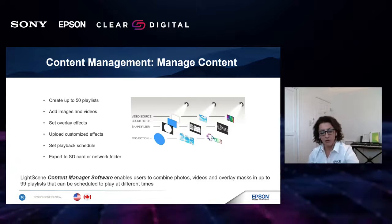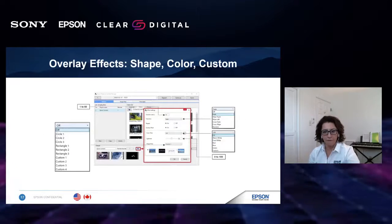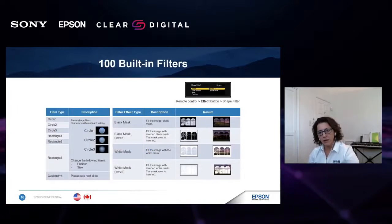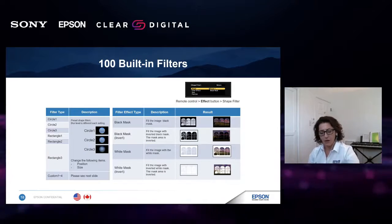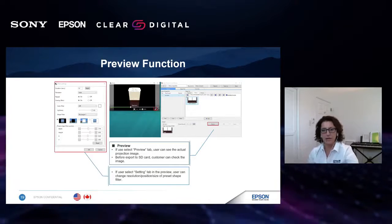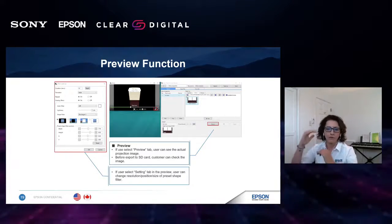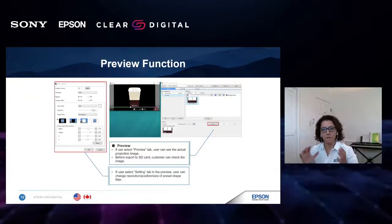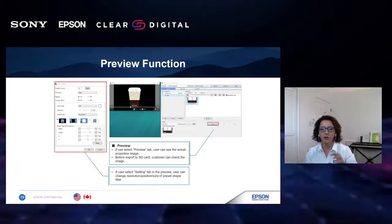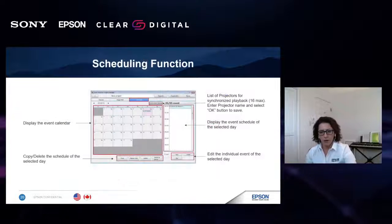The other companion software is our content management app. If customers want to use it right off the bat, it enables creation of playlists. It comes with overlay filters, and those can be colors or shapes. And I know we're running out of time, so I'm trying to rush through these. For example, in the case of this coffee video, it's a 16:9 video with coffee, milk, and froth, but the overlay filter channel masks part of the video, so all you can see is this coffee cup with dynamic content behind it.